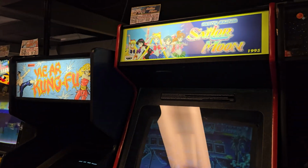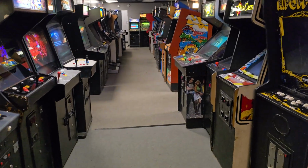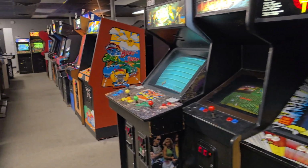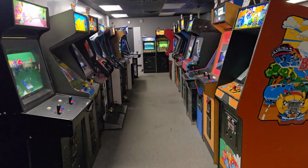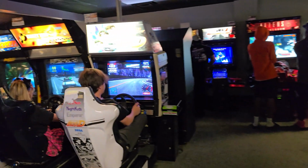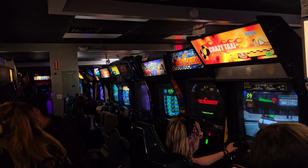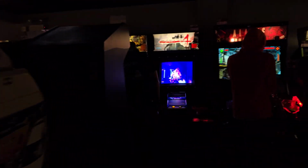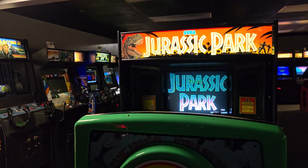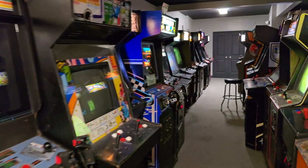Ah, Sailor Moon. Some of these machines have some age on them, but they're still going. And there's a few that are broken, but it's not a lot. Oh, it's Crazy Taxi and Cruisin' World. That's fun. Over here, Jurassic Park, Spy Hunter. Some of the Alien games back there.